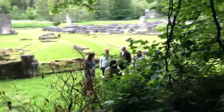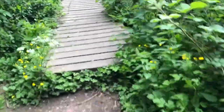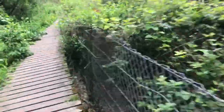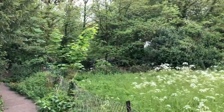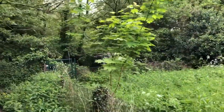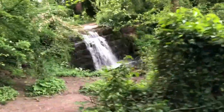There's all this wild garlic. A bit of boardwalk here. I can hear water coming down. We're going to have a look at this. So we're just in this quite wet area on boardwalk here, and there's a little waterfall. Look at that there. We'll have a look at the waterfall, eh?